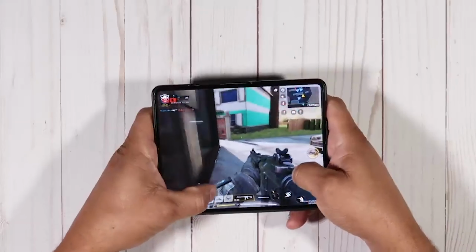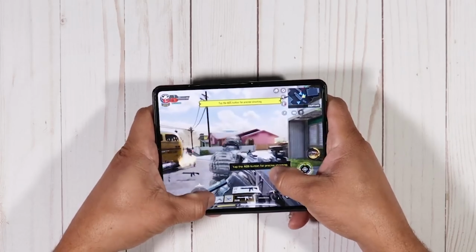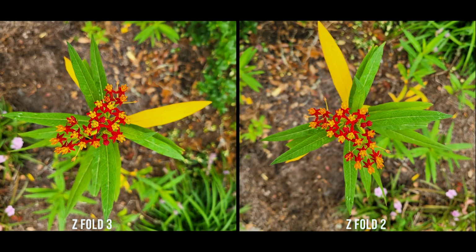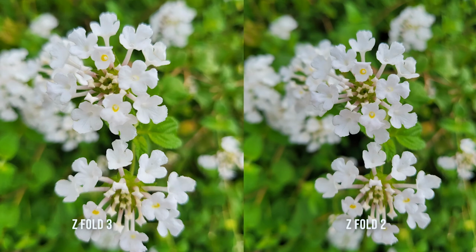The Galaxy Z Fold 3 has best-in-class design, best-in-class display, best-in-class cameras. And yes, I really love the cameras on the Galaxy Z Fold 3. So the Galaxy Z Fold 3 actually can do it all. But you know what? I got another device that picks up the slack.